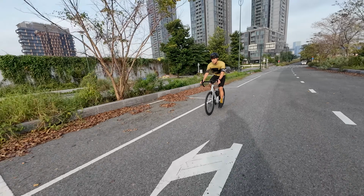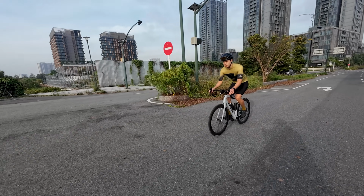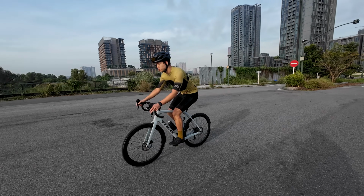What surprised me most though about these carbon wheels is the comfort improvement. I was expecting these wheels to be harsher than the aluminium ones, but it was actually the opposite. I think the carbon construction does a better job at dampening road vibrations, so my hands and arms just feel slightly less fatigued after longer rides.